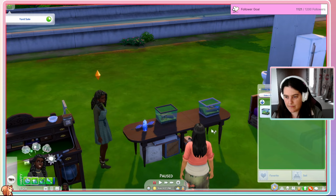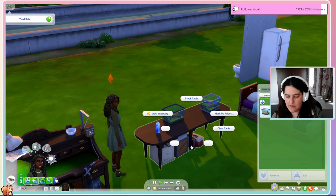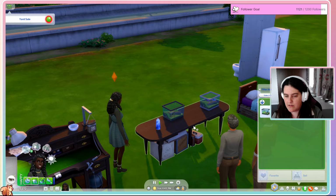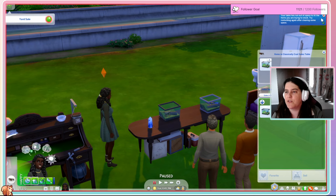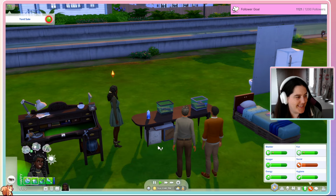Oh my god, how many plants did I put on this thing? So many plants. Yeah, these are not worth selling. They're too cheap. Oh my god, there's more. Why am I doing it like that? I could have just viewed the inventory. I just wasted so much time doing that. Yeah, what they won't fit. Okay, cool. Ah, you live and learn. Never said I was an expert Sims player.